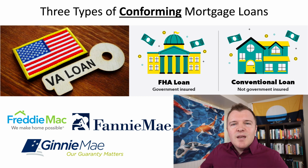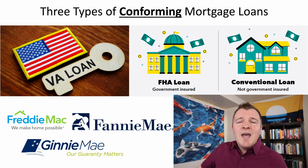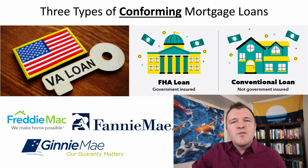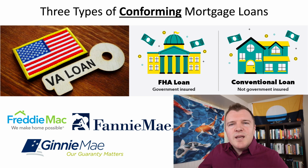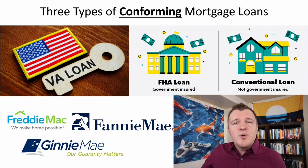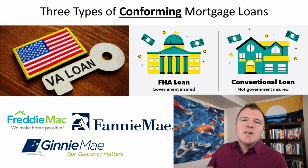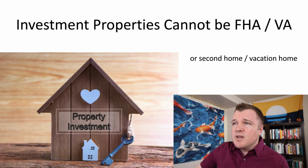Now, if you don't meet the criteria for a conforming loan, it is still possible to partner with a bank or a credit union. These are called portfolio loans. It just means that that specific bank or credit union has to hold on to your mortgage for the lifetime of the loan. In general, banks and credit unions don't like doing those kinds of loans because it ties up their capital for 30 years. They would much rather rapidly go in and out of deals, reselling those to the mortgage security companies.